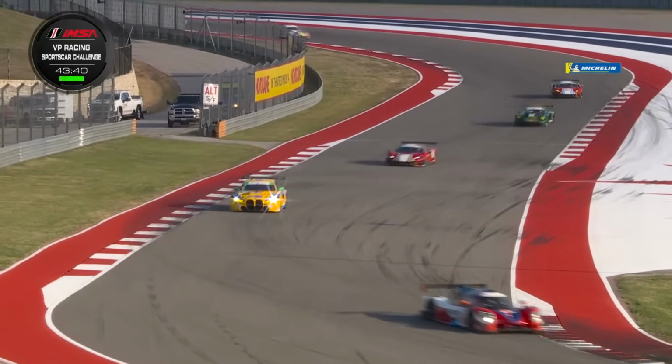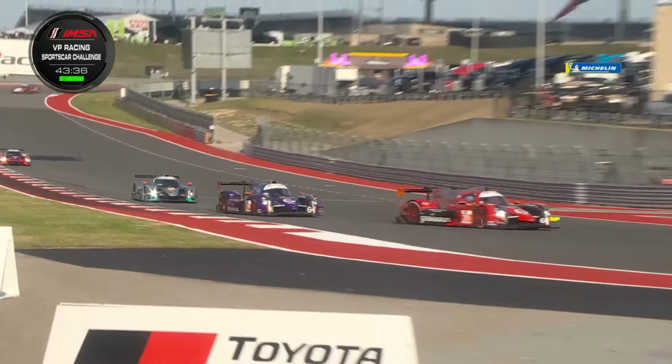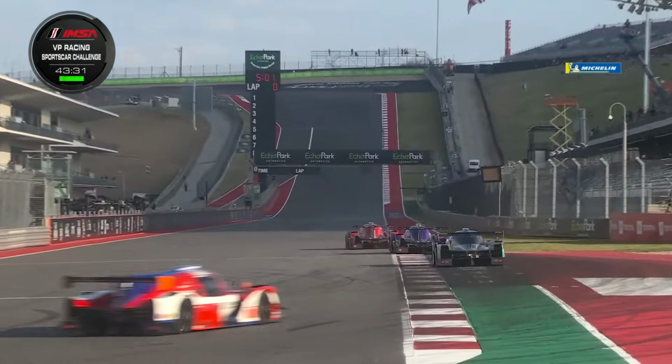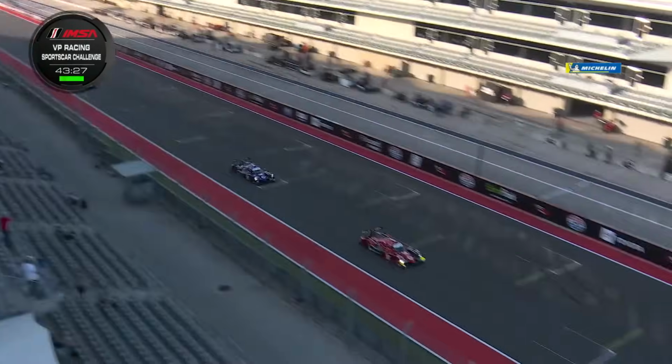At the front, though, the two Duquesnes from Gebhardt Interlogistics Motorsports controlling this race, led by the pole sitter, Catalano. Catalano onto the front straightaway for the first time. These Michelins will get up to temperature pretty quickly here, I would think.